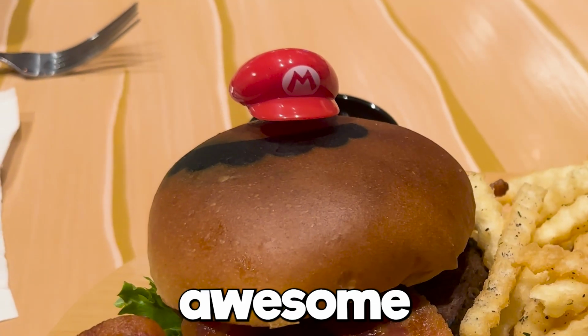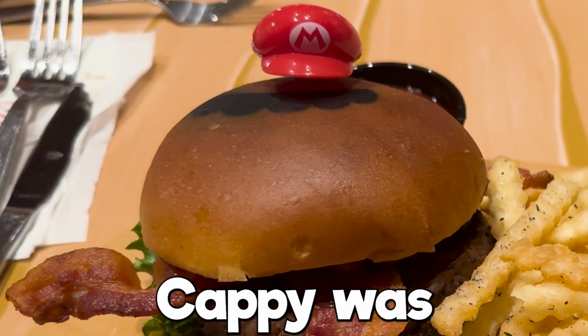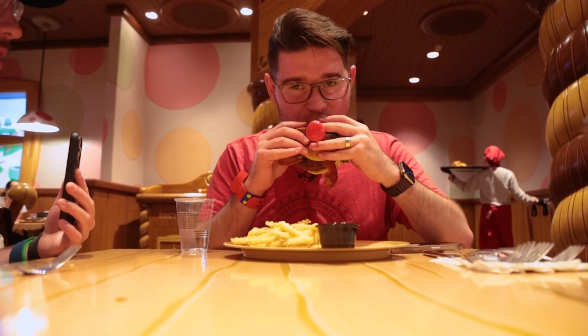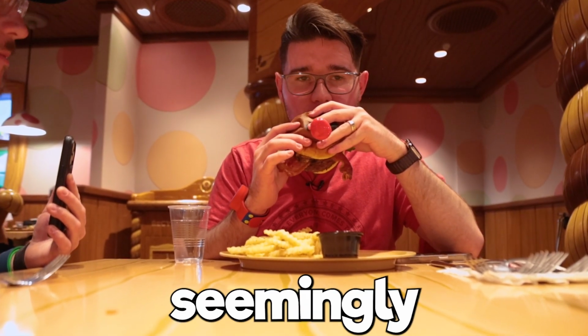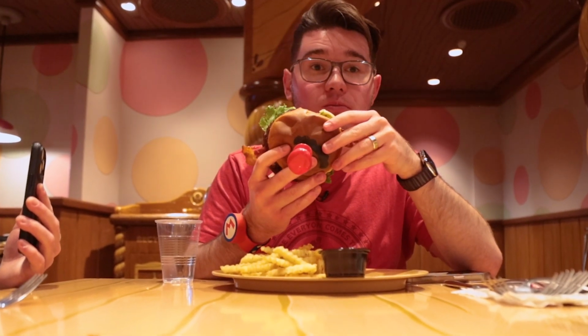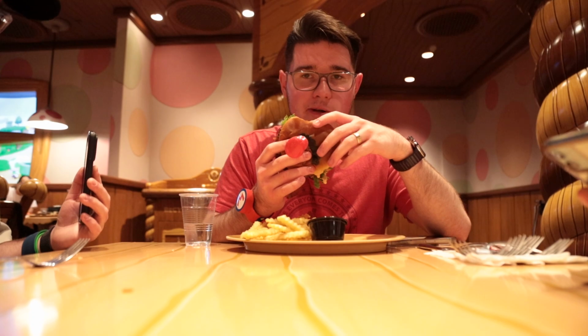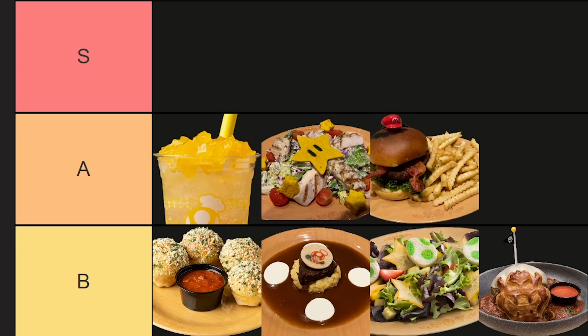The burger itself looks awesome with the Mario hat and the mustache stamped on the top. It almost looks like Cappy was thrown at it. And you can see the bacon and lettuce spewing out of the sides. This is seemingly just a classic burger, and it tastes pretty good. It tastes a tad charred and a little dry, but it's really great with the bacon, mushrooms, and the sauce. In my opinion, it's better than the meatball, so I'm throwing this in low A.